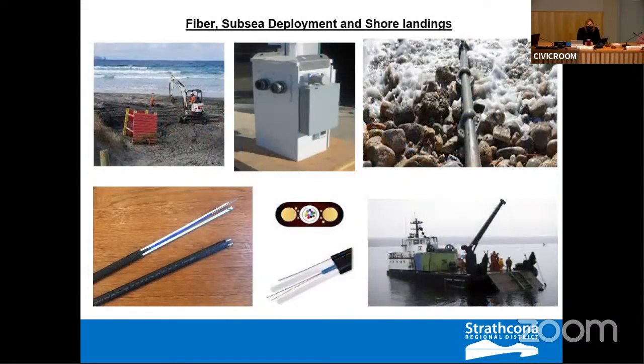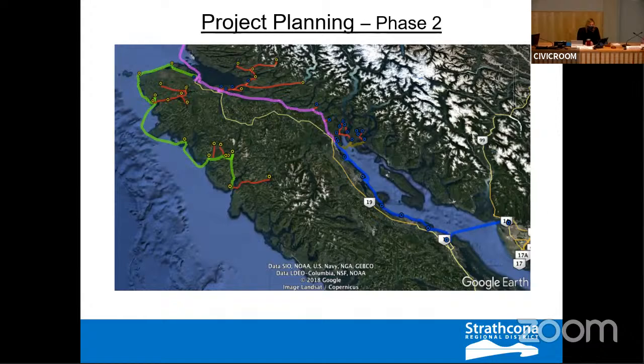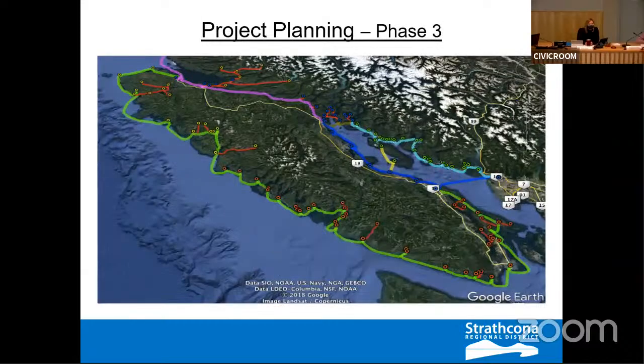Just to get some perspective on kind of what we're doing, it's subsea cable deployed by ship. We come up on beach landings, diagram of the fiber cable there, and a fairly unsubstantial cable box landing, and then into the community. So the project is phased in three phases that starts in June 2021. And again, that goes from Vancouver all the way up to Prince Rupert, and then from Prince Rupert up around Cape Scott, down Zabalas, Tassis area. And then in 2023, concludes with the full wrap around Vancouver Island.